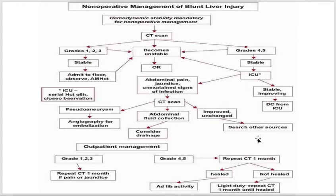So the rule is very, very simple. If the patient is unstable, OR. If the patient is stable, observe them, okay?